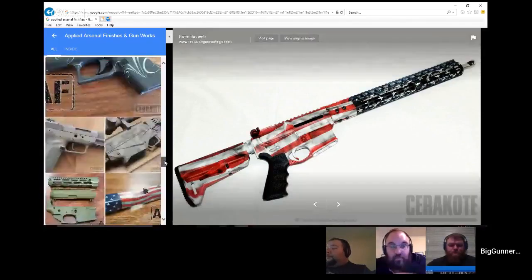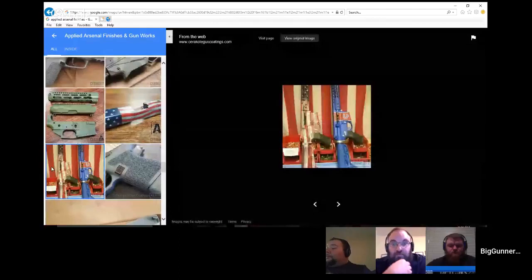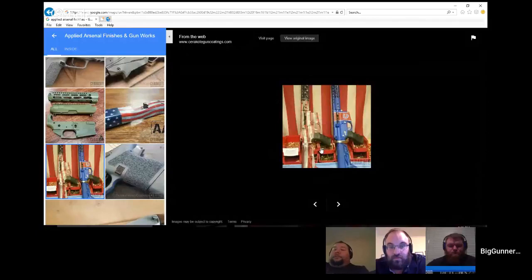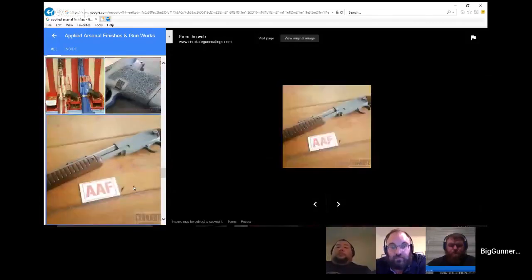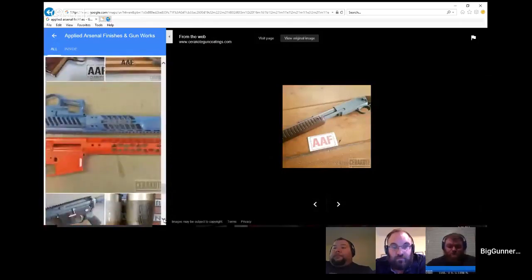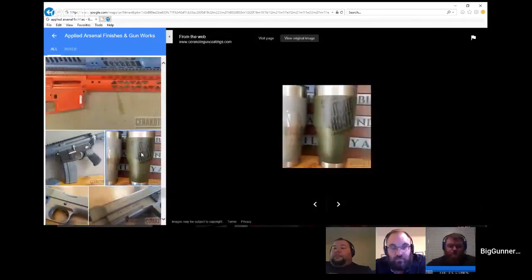Also, what else do you got? Here's another one of ours, a smaller photo. It's on Cerakote's website with me and Laura's, his and her rifles, which is what they are. It's pretty neat to set up that rifle. But anyway, one of my favorites. That's too small of an image to really show you, but they do some really neat stuff. And it's not just limited to rifles and pistols. They do some of these mugs and different things.